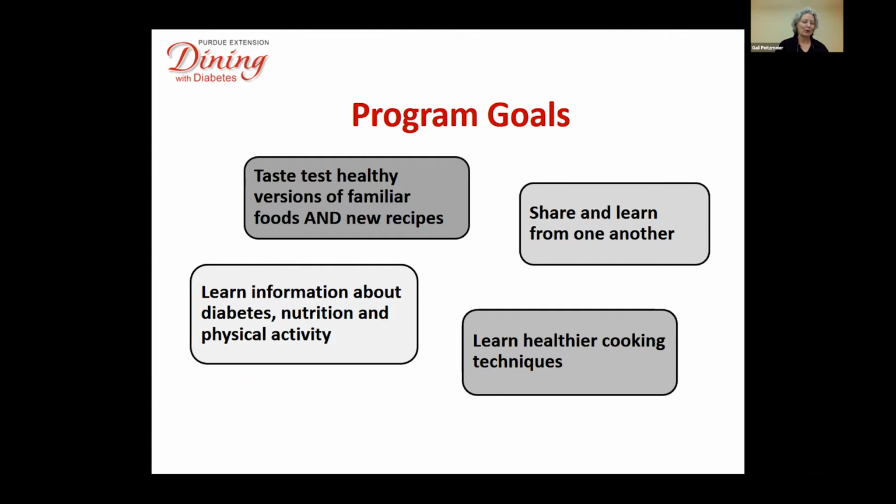Today, we have several program goals we want to go over with you before we get started, so you know why you're attending our program. We want to increase your knowledge about eating healthy foods. We want you to learn healthier cooking techniques, and we want you to get a glimpse at some of the recipes. If we were in person, we'd give you a taste test, but unfortunately we won't be able to do that today, but you will get to see the cooking demo. And you will learn basic information about diabetes, nutrition, and physical activity. And hopefully you will also be able to share and learn from one another.